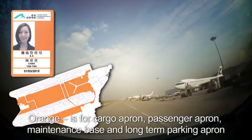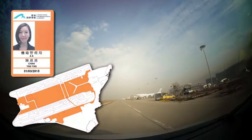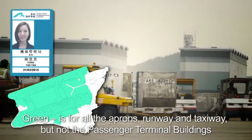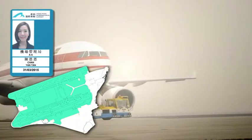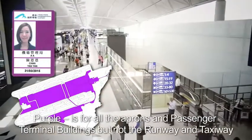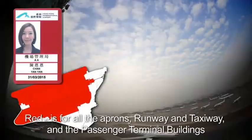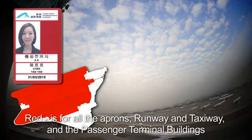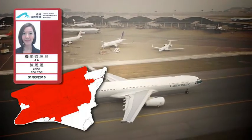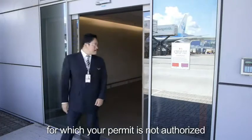Orange is for cargo apron, passenger apron, maintenance base and long-term parking apron. Green is for all the aprons, runway and taxiway, but not the passenger terminal buildings. Purple is for all the aprons and passenger terminal buildings, but not the runway and taxiway. Red is for all the aprons, runway and taxiway, and the passenger terminal buildings. Never attempt to enter any zone for which your permit is not authorized.